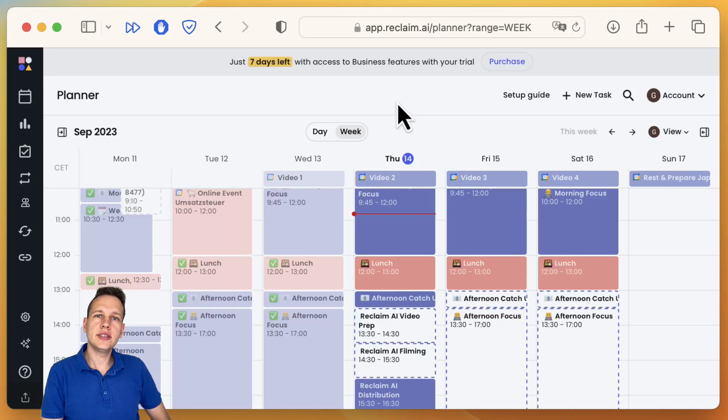You might not have used a smart scheduling app before, so let me briefly show you the interface first. What you see here is the planner, which shows you your week and how you plan to spend the time. Like conventional calendars, this includes appointments, but here it also has tasks and habits. If you see solid color, that means this item is fixed, whereas the dotted outlined items have flexibility to move to other times or be shortened.